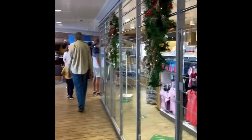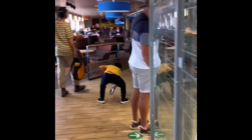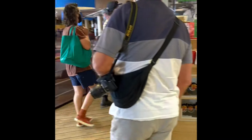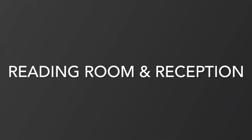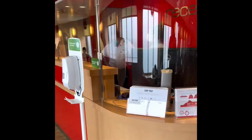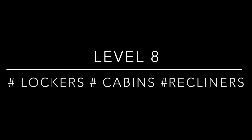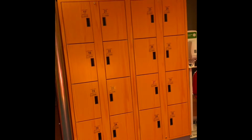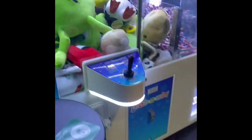This is the pantry in deck 7. Here you will find freshly prepared sandwiches, snacks, ice cream and breakfast foods. Here you'll also find a range of souvenirs. On Spirit of Tasmania, there are two cinemas on board with multiple screenings. This is the game zone located on deck 9.